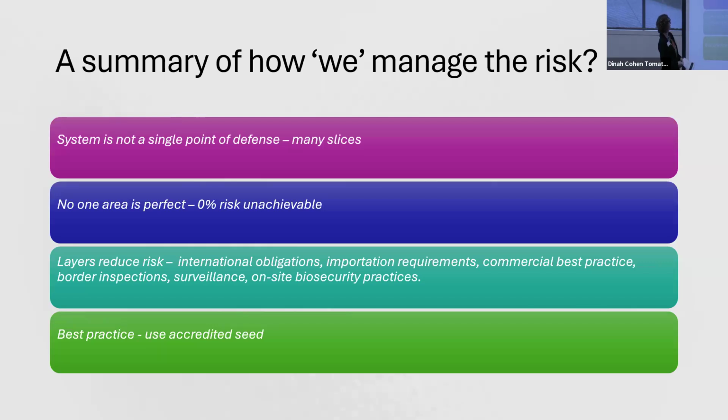Next slide. Okay, so it's really a summary here. It's not a single point of defense. There are many layers in that system. No one area is perfect. No system is perfect. There is no such thing as 0% risk. Well, there is. It's not importing seed, which is not something that I am saying to do, by the way. Please don't let NZGSTA know that. The various layers reduce the risk. That's what they're doing. That's what's in place.